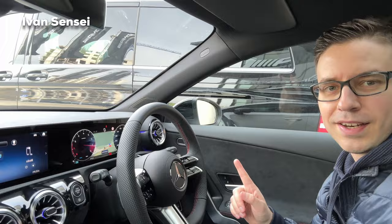So today we are here with the new A-Class, and this is the facelift version and also the sedan, which many of you wanted to see. So we will check out the exterior, interior and also the infotainment system in this video.